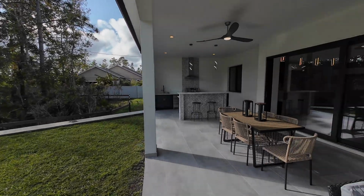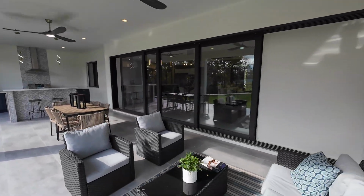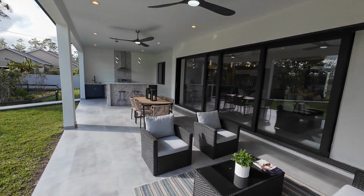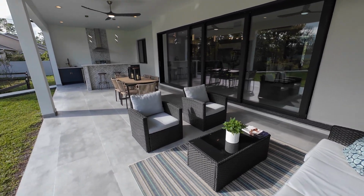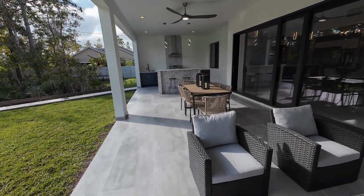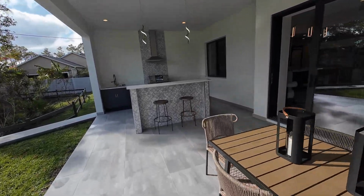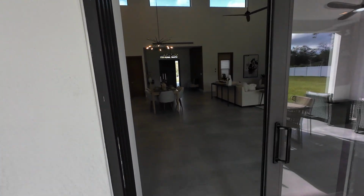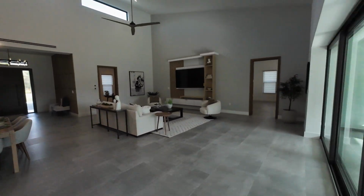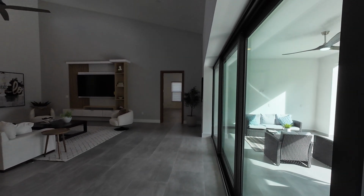Well, another look at what this looks like from this angle, right? That's a big sliding door that's going to open all the way over here, and then you have a nice area to enjoy this environment out here. But let's go ahead and go back into the house. We have one more room to take a look at, and then we'll see and end this tour pretty soon, right? But let's go back into this beautiful home and close this up really quick.